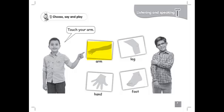Arm, arm, touch your arm. Leg, leg, touch your leg. Touch your arm, touch your leg. Hand, hand, touch your hand. Foot, foot, touch your foot. Touch your hand, touch your foot.